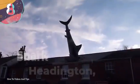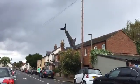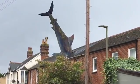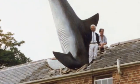Number 8. Shark Attack Home, Headington, UK. Think about the strangest looking house that's near to where you live, and you'll know just how much the exterior design choices of an owner can affect the local community. In 1986, as a commentary on local planning laws and also to commemorate the 41st anniversary of the dropping of a nuclear bomb on Nagasaki in Japan, a homeowner in Headington, which is near Oxford in England, decided to install an art piece on his roof.